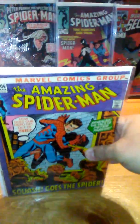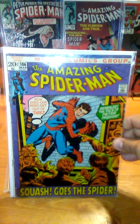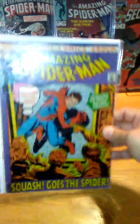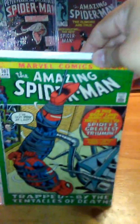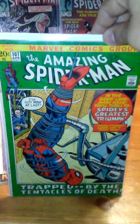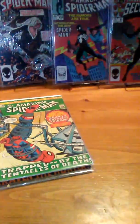One recent addition I just got, Spidey 106. Peter Unmasked. Who would believe Peter Parker would be Spider-Man anyway, right? Then we got Spidey 107. Hanging upside down, but big deal. Spidey's used to hanging around, you know what I mean?